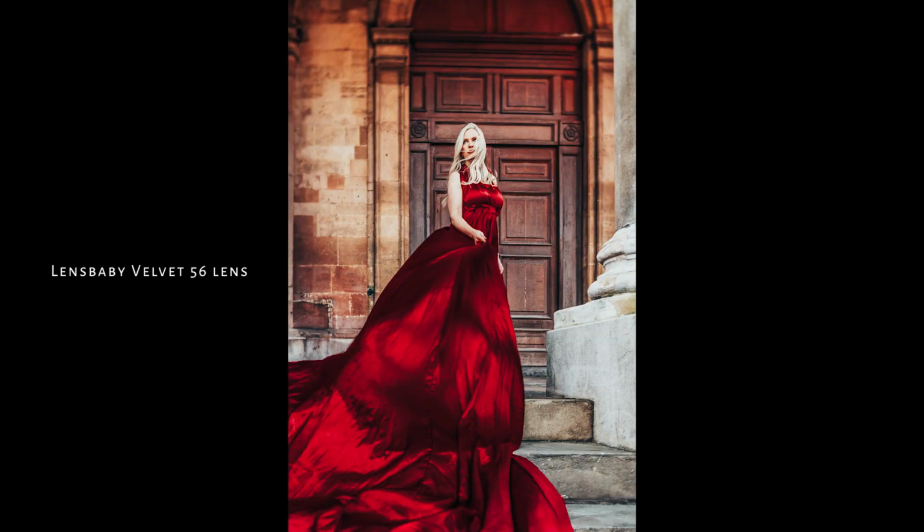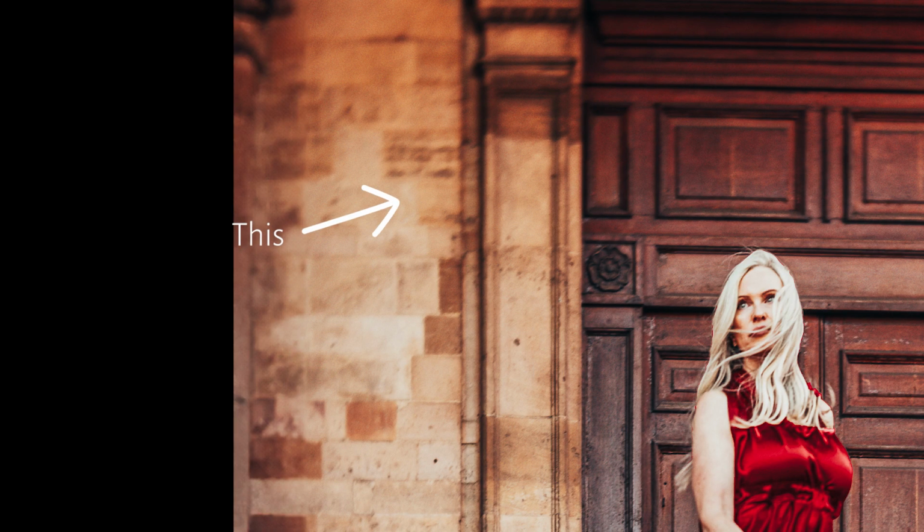So while I did use the 24 to 70 for most of my images, I did switch over to the Velvet 56 from Lensbaby. I do love it. It's got this kind of ethereal look, and it's a lot of warmer edit to it. And let me just zoom in so you can just see what I mean when I say the velvety, dreamy background. 2 seconds. This is what I mean. You see how that blur just instantly goes into like a mild movement?